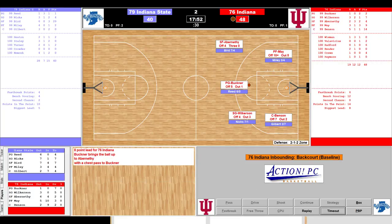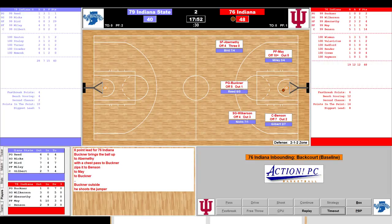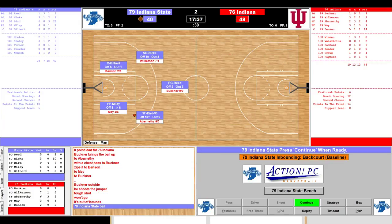Buckner brings the ball up to Abernathy. Chest pass to Buckner. Zips it to Benson to May. Good ball. Move it to Buckner. Buckner on the outside. He shoots the jumper. He misses. Won't go. Out of bounds. Indiana State ball. So good defense there by the Sycamores.